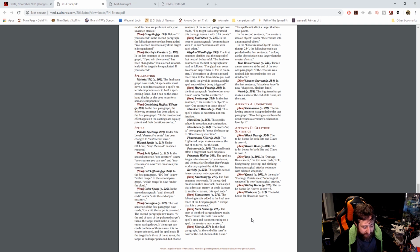Contagion. If you know anything about Contagion, it's a spell with a lot of contention because of the way it was written. So let's read this. The last sentence of the first paragraph used to read, on a hit, you afflict the creature with a disease of your choice from any of the ones described below. It now says, on a hit, the target is poisoned.